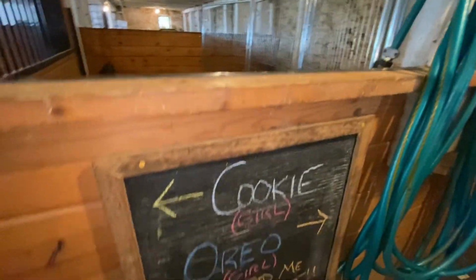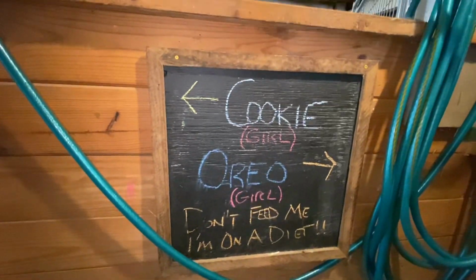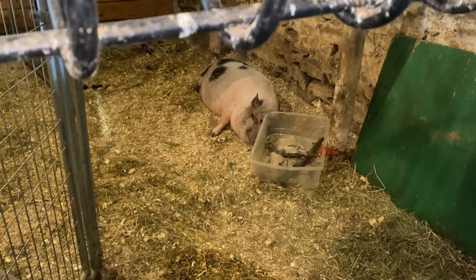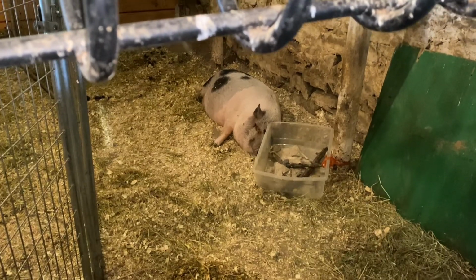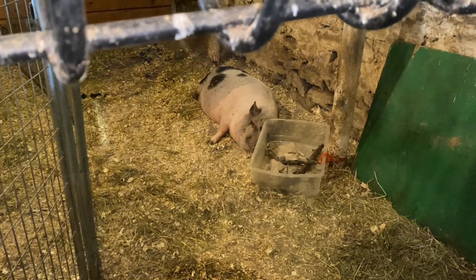He's on a diet. Read the sign. It says don't feed the girl. Me, I'm on a diet. That's what it says. Oh, she's wagging her tail. Girl, Cookie, I understand how you feel.